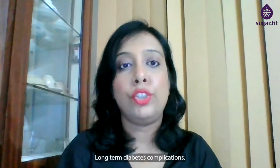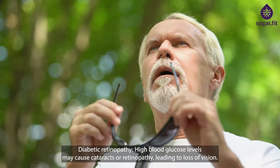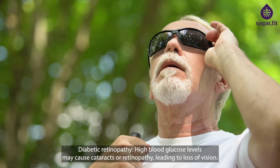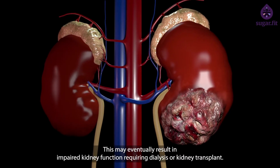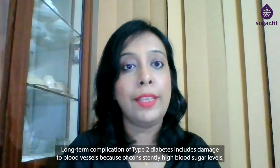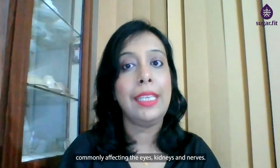Long-term diabetes complications. Long-term complications commonly include diabetic retinopathy. High blood glucose levels may cause cataracts or retinopathy, leading to loss of vision. Kidney disease, diabetic nephropathy. This may eventually result in impaired kidney function requiring dialysis or kidney transplant. Macrovascular problems. Long-term complication of type 2 diabetes includes damage to blood vessels because of consistently high blood sugar levels, commonly affecting the eyes, kidneys, and nerves.